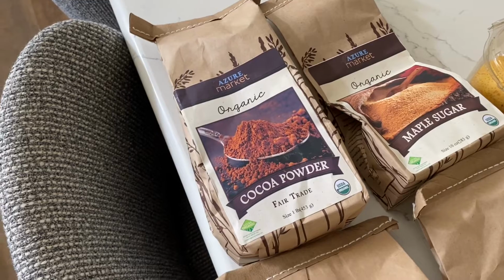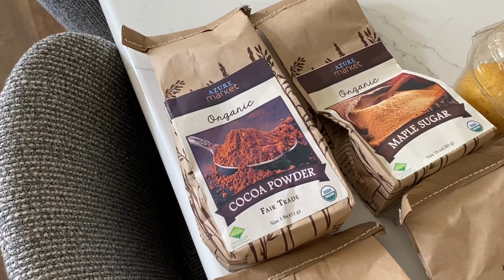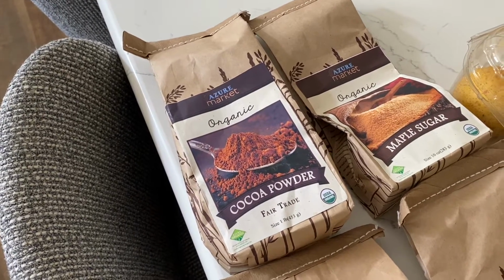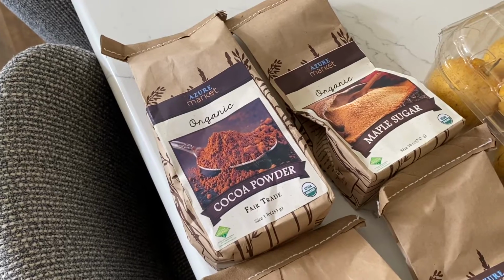And then cocoa powder, because I have so much baking to do for my website, and I really wanted to try out this cocoa powder. I'm looking for a cocoa powder that has a really great flavor. The cacao powder that I purchased was not overly strong, so I'm hoping that this one is stronger.